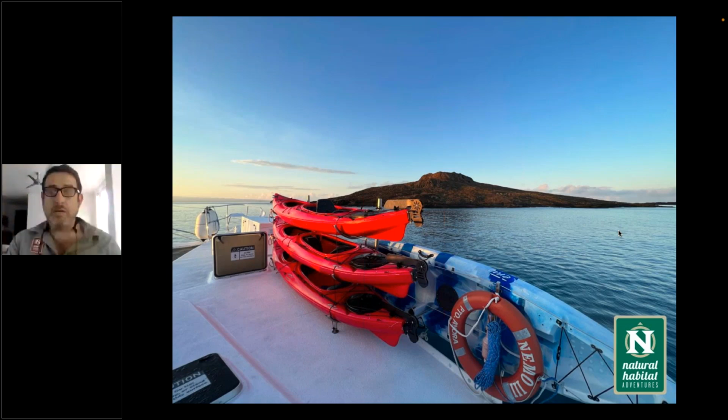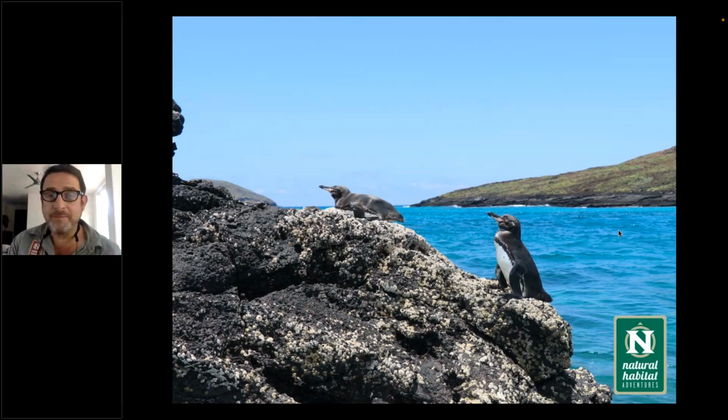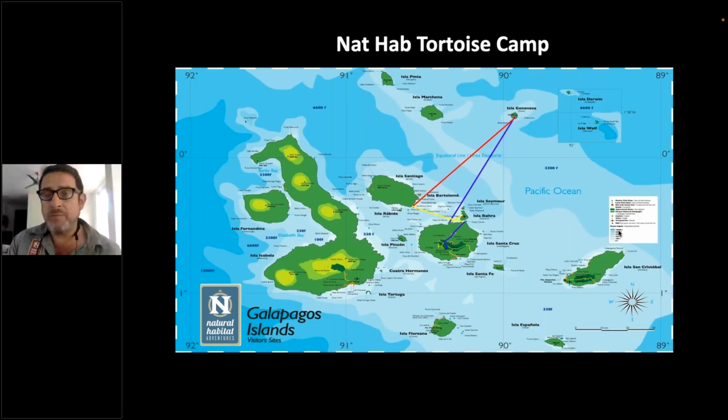Okay, this is the forest of candelabrum cactus that we can see there on the background of fresher lava fields, which surround. And then this is another place where we can see the Galapagos penguin. Okay. Then from there we do the tortoise camp. I showed you images of that already, so I'm not going to repeat that part.